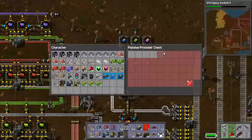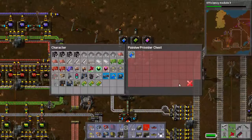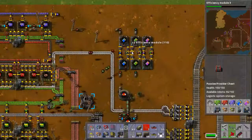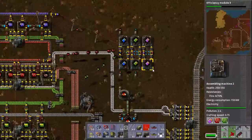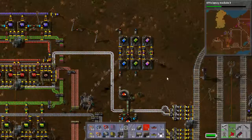Let's cap this at 4 stacks. We need those more than the others. That's for sure. We actually will need more speed modules as well because of level 3 power plants. We need speed modules for those. I think eventually we're going to want to export speed modules.